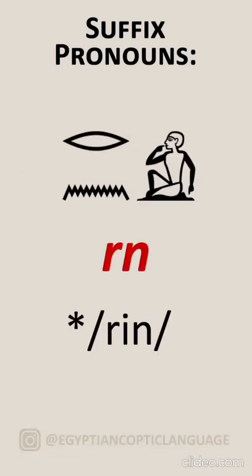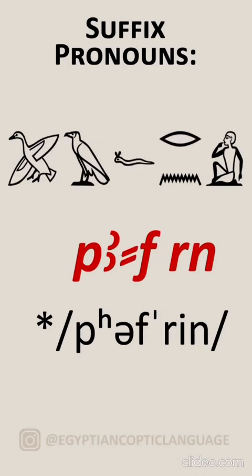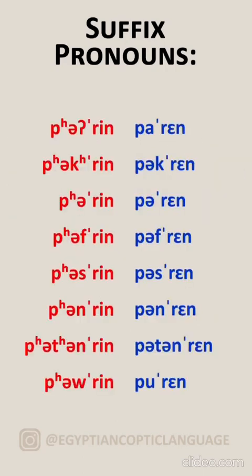So in late Egyptian, Rin means name, but how do you say the name? You say Perin. And when you want to say his name, you don't put the f suffix at the end of the noun, but at the end of the article, which gives you Pefrin. And that's the same in Coptic, Pefren. That gives us another paradigm of saying my name, your name, his name, etc. that became more dominant throughout late Egyptian and Demotic. So in that time period, it was probably something like Perin, Pekrin, Perin, Pefrin, Pesrin, Penrin, Petenrin, Peurin.